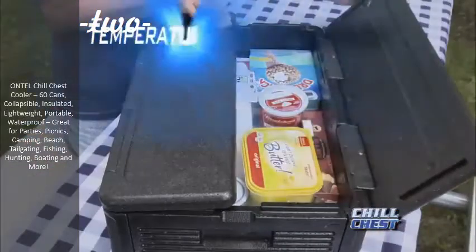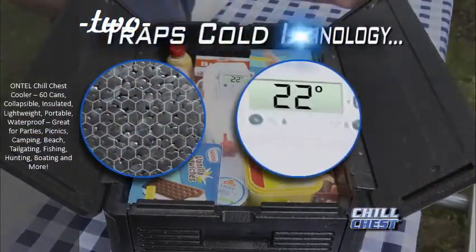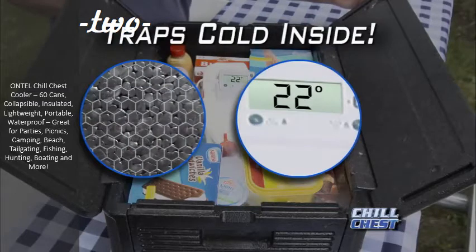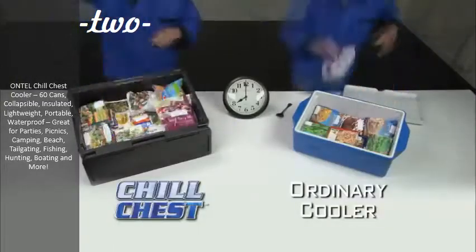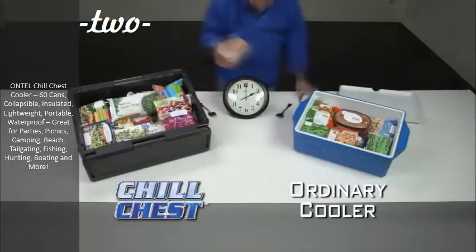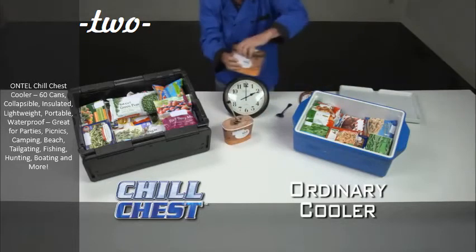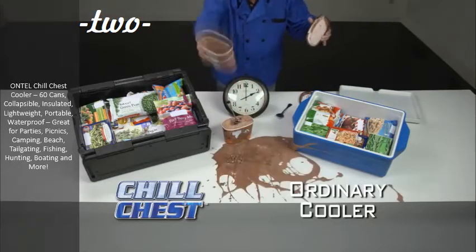The secret is our temperature lock technology with interwoven polypropylene cells that trap the cold inside and keep it there. Look, we filled these two coolers with frozen foods, then returned hours later. The ice cream in the Chill Chest is still fresh, frozen, and ready to enjoy. But the other cooler? Nothing but a warm, soupy mess.